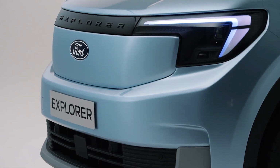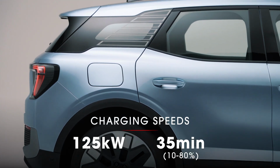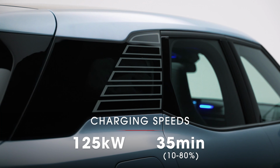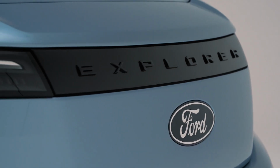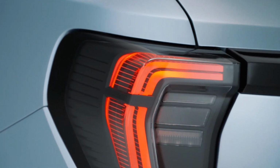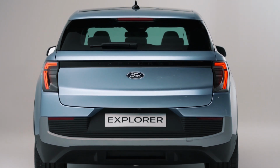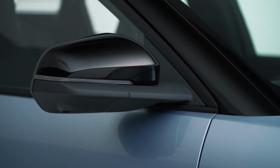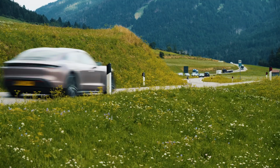In terms of charging, the Explorer should be able to charge at the same maximum rate of 125 kilowatts as the ID4, meaning a 10 to 80% top-up could take as little as 35 minutes. That's as long as you can find a charger capable of delivering the car's maximum charging speed. And if you do regularly make use of the UK's public charging network, then it's worth noting that Explorer buyers will benefit from a discounted tariff when using the ultra-fast Ionity network. To see exactly what those Ionity chargers are like, click on the link to watch our record-breaking attempt to drive across Europe in a Porsche Taycan.